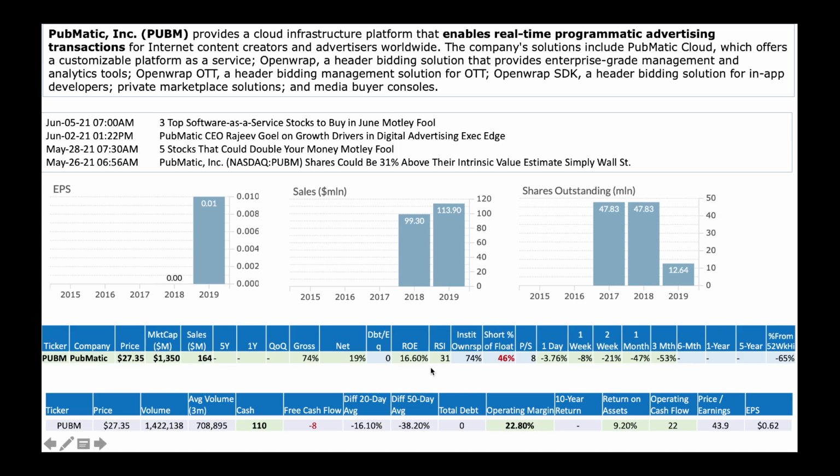I love this company. It's a great company. They will do great as economy opens up. More and more people start spending advertisement dollars on digital assets.